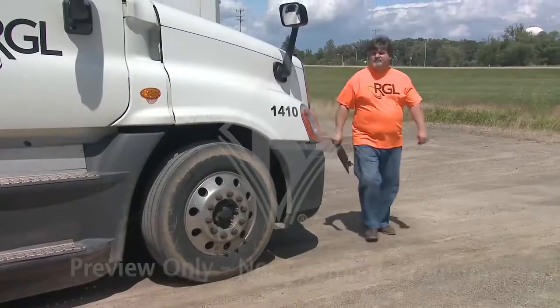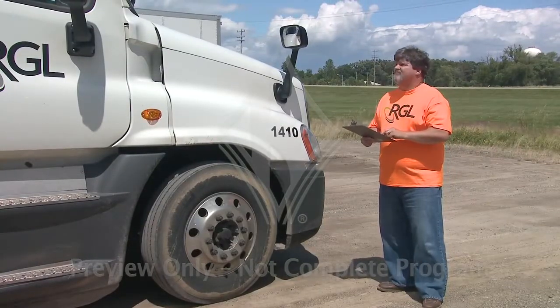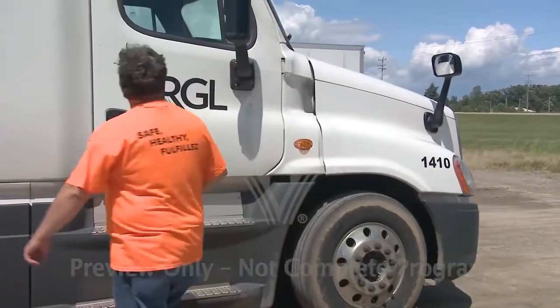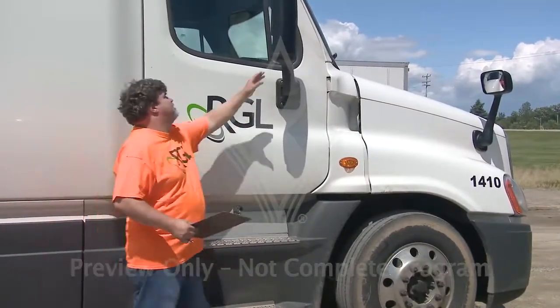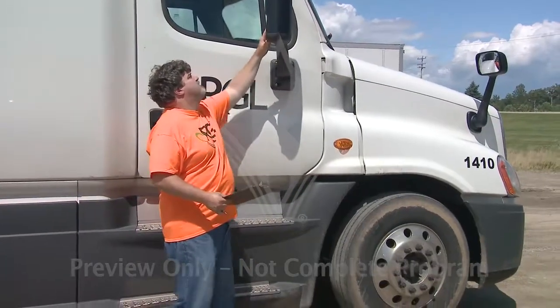Before you start your pre-trip inspection, you'll need to review the last driver's DVIR, even if you were the last person to operate that vehicle. If any damage or defects were recorded, you'll want to pay special attention to those areas during your inspection so you're confident they've been addressed.